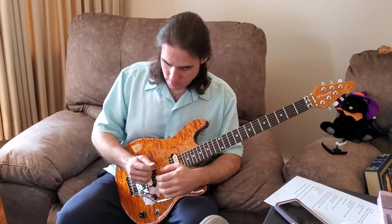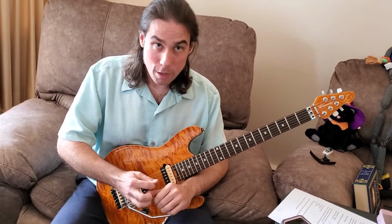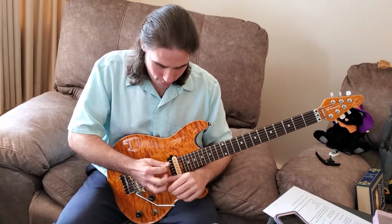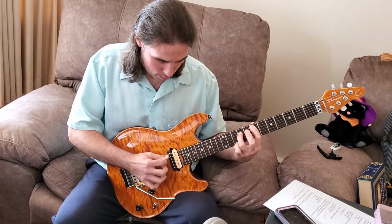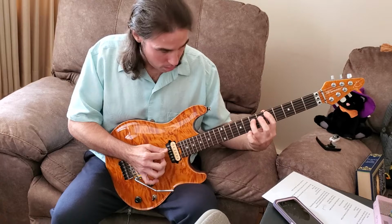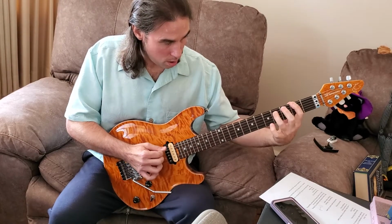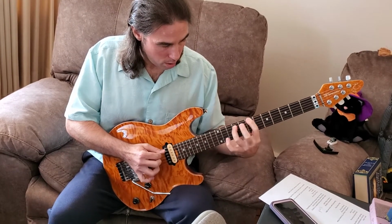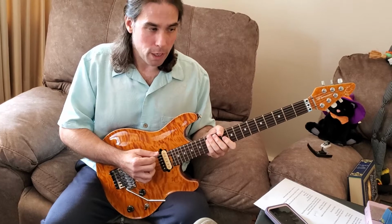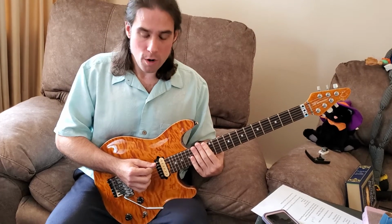I'm going to demonstrate some downstroke power chords and galloping. So I like to play a lot of rock and metal, and downstroke power chords and galloping are a big part of that genre. That's about the tempo I'm comfortable at and can play for maybe a couple minutes. Any faster, either it won't last real long or it starts getting sloppy.